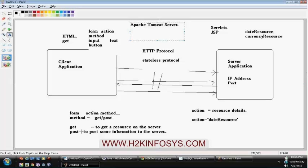There are other differences between get and post. The first one is whenever you submit a form. Let us say you have created one HTML student page, and you have entered all the information like first name, last name, or any other information. After that you click on the submit button, and you want to send all the information to the server. The get method will take all the request parameters, all the input parameters available on the page, and append them to the URL.